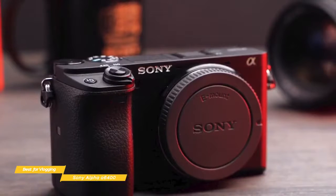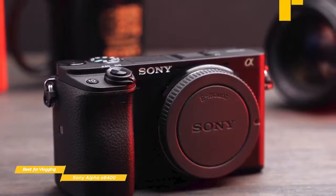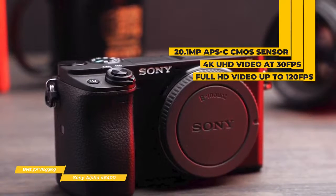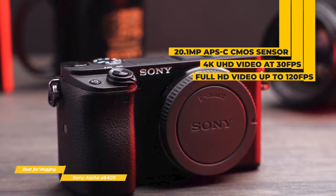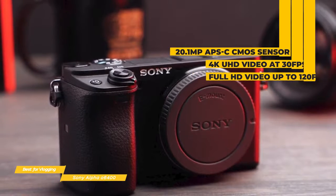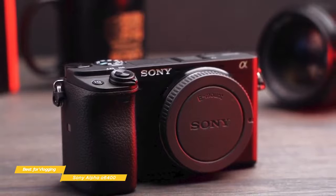And with the lens attached, the camera weighs in at just 18.3 ounces, making it comfortable to hold and shoot all your vlogs with. It uses a 20.1 megapixel APS-C CMOS sensor that can shoot 4K UHD video at 30 frames per second or full HD video up to 120 frames per second. It can also shoot stills at a continuous rate of up to 11 frames per second.